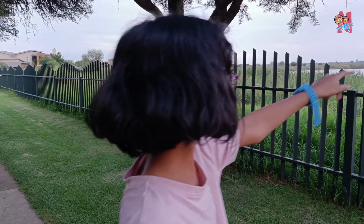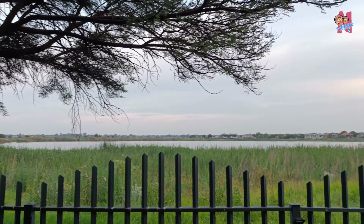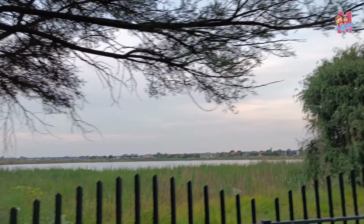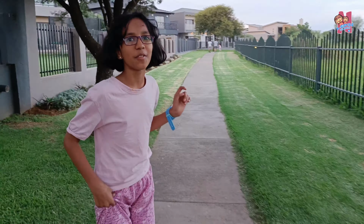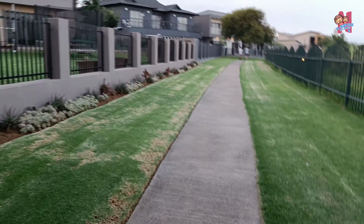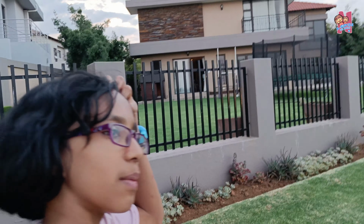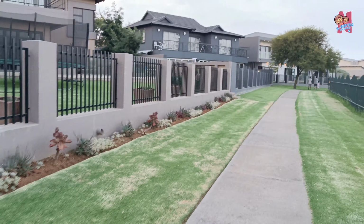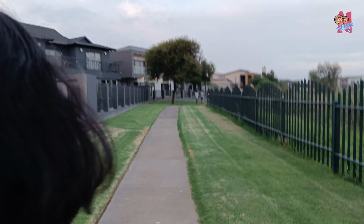Right now, we're talking about that lake over there. So pretty. Last time I went here, I saw some kind of eggs above this tree. I don't know what they were for. They're like handmade rocks, not eggs. Handmade rocks. They were faces. Look up. Ooh, look at that. And doggy.